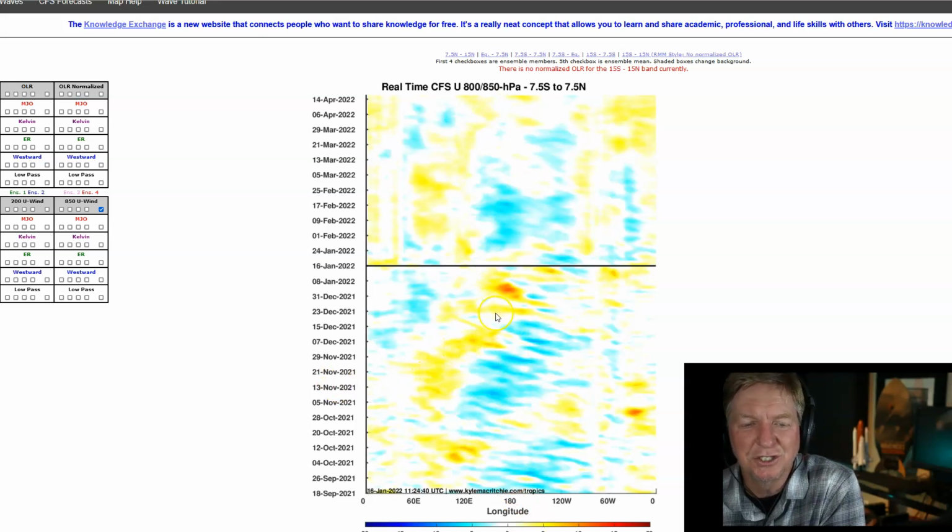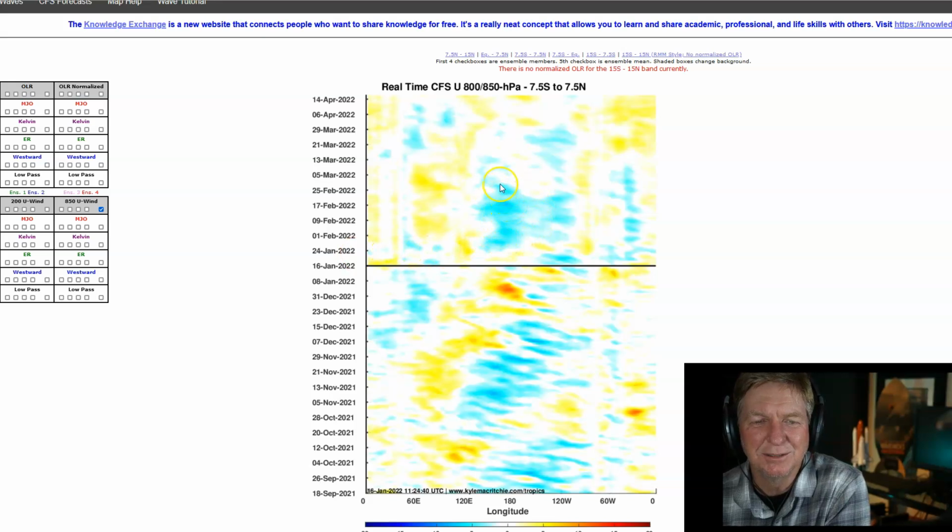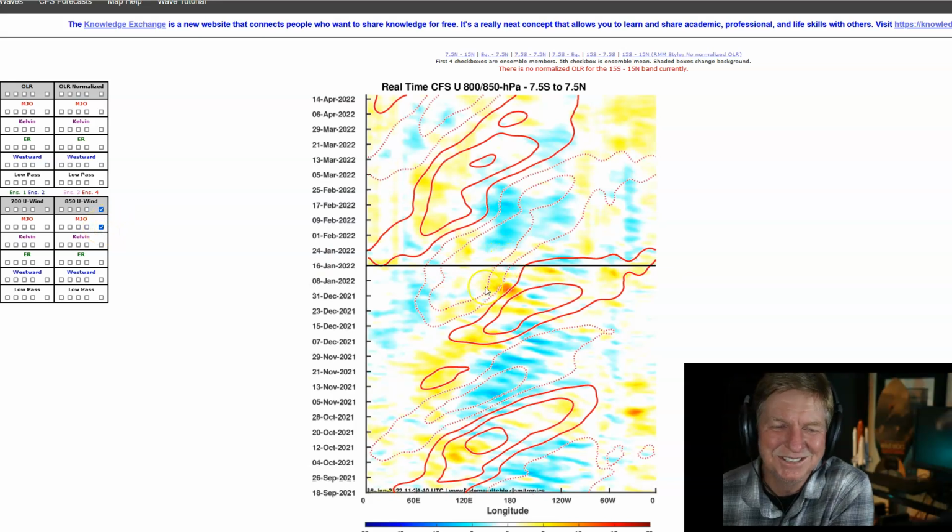So this is back in November. You see westerly anomalies. Pretty strong westerly wind burst right here in the late December, early January time frame. And now here's what we're coming into. Looks like easterly anomalies starting about January 24th. One would guess this is the inactive phase of the MJO. But by the end of February, it pretty much fades out and a light westerly wind pattern sets up. So one would guess this would be the next active phase of the MJO, somewhere in around the March time frame.